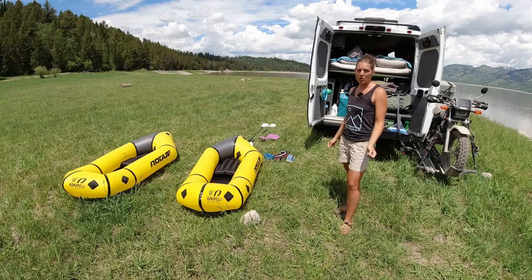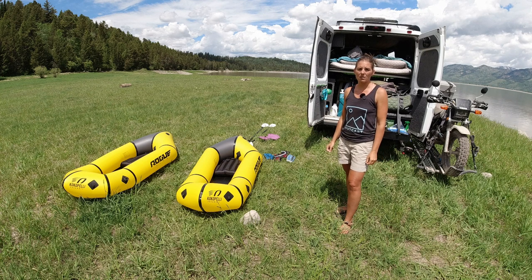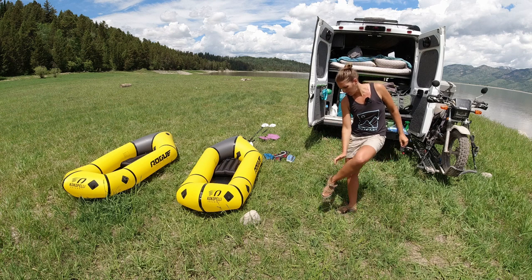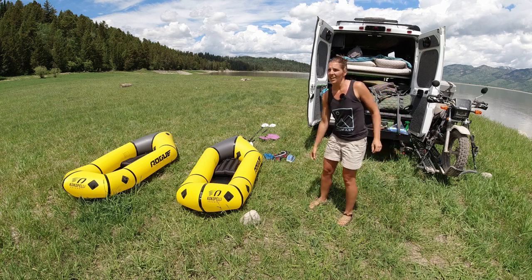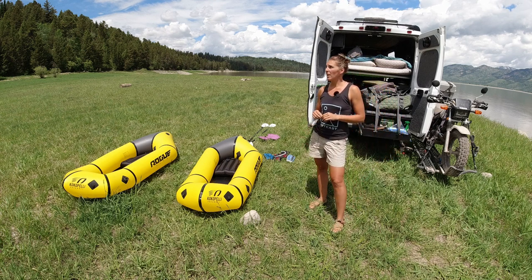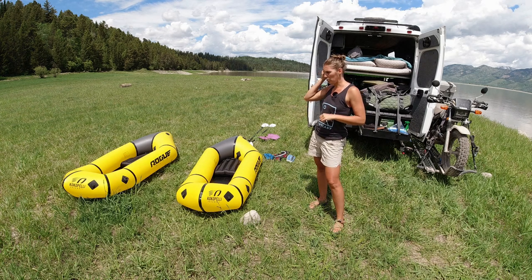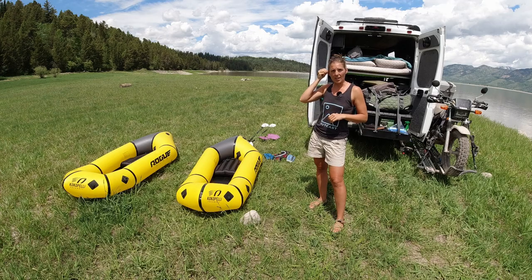This is our campsite. We've been here for the last couple days enjoying some peace and quiet aside from the rock factory across the way. There's mosquitoes and we've seen a lot of cool wildlife. A lot of birds though. Pelicans, osprey, bald eagles, blue herons. It's a nice spot. So yeah, we're gonna get ready to paddle and wish us luck.